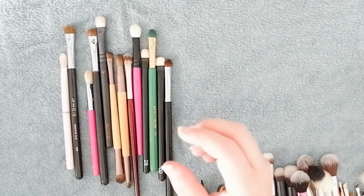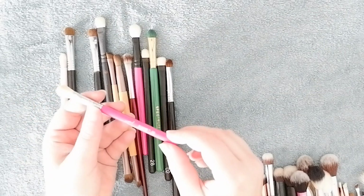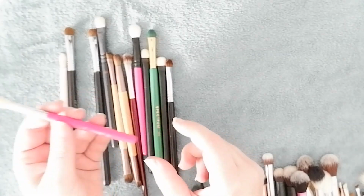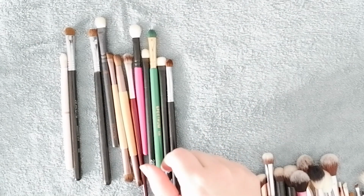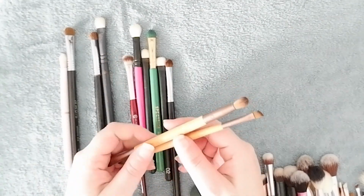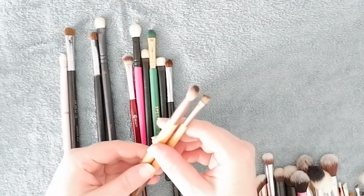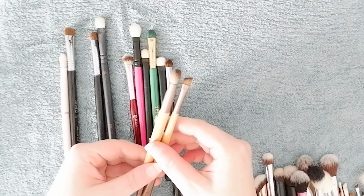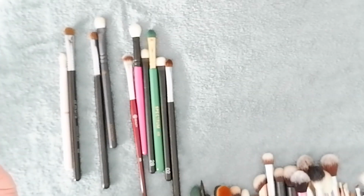But this is great for the travel makeup bag, as is this little guy. This is a short-handled E25 from Sigma. So those are all going to go in the travel makeup bag. These used to be in the travel makeup bag by Eco Tools. They're really cool, they're really lovely, they're easy to work with, but I now just have other brushes that I prefer, so these can go.